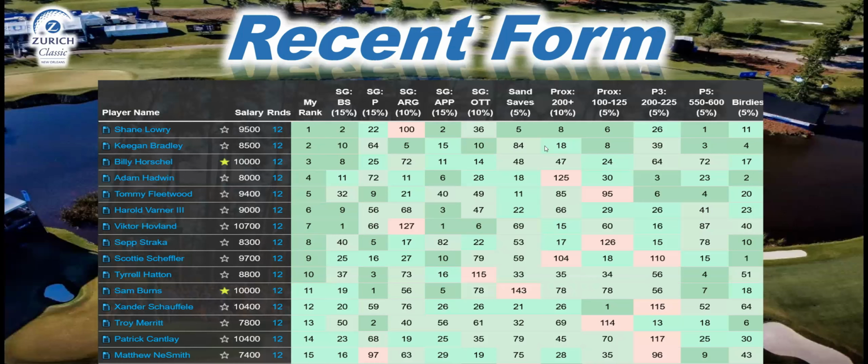But anyways, what you're looking at here is recent form, my last 12 rounds, and there's the model.